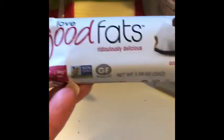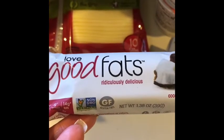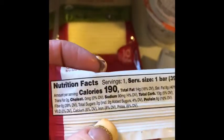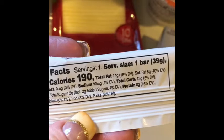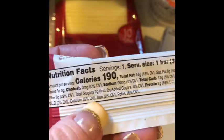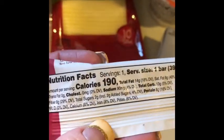So this is one of my other favorite bars, you guys. This is actually just like a candy bar, kind of like the chocolates that you get in the box. It melts in your mouth. It's definitely not bariatric friendly if you're probably under a year out, but the calories are 190, 14 grams of fat. It has 13 grams of carbs and 8 is fiber, so like 5 grams of net carbs, 2 grams of sugar, 8 grams of protein.